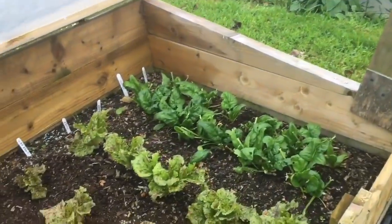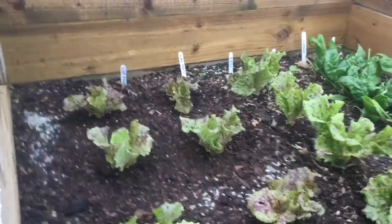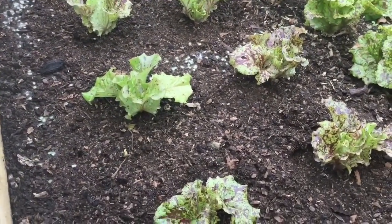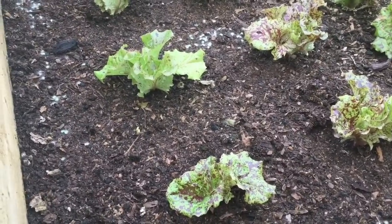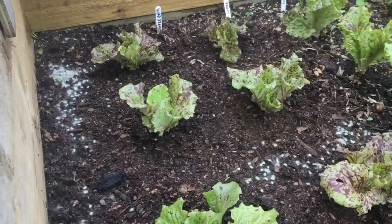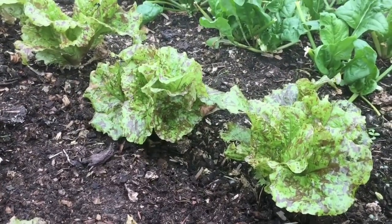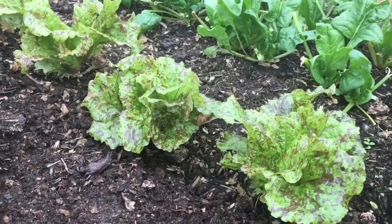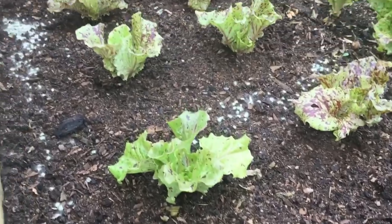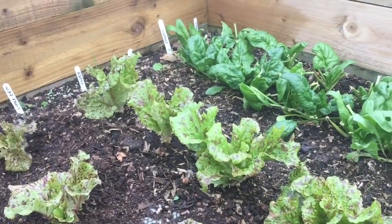I did have some little gem lettuces, finished harvesting those last week, and popped in some freckles to take their place. So these freckles here were sowed at the same time as those. Those went into the ground probably a month before these, which just stayed in the greenhouse. So these are still quite immature. These have been picked several times already.